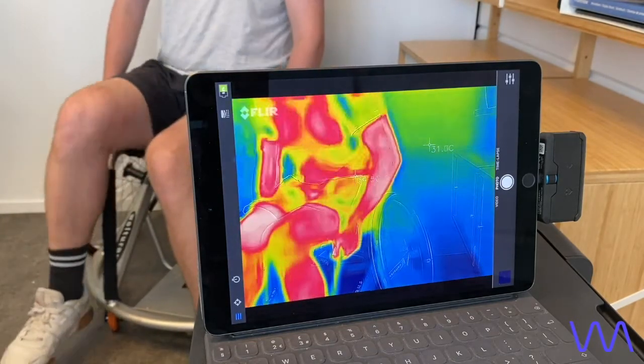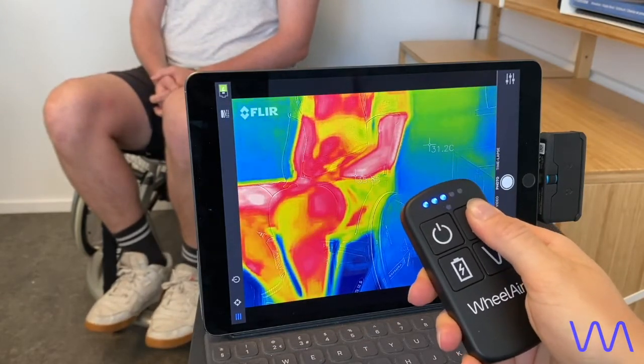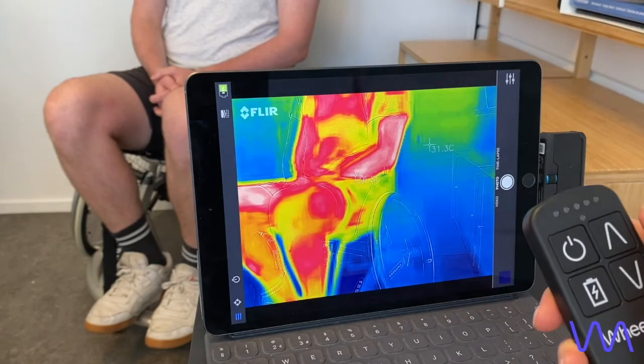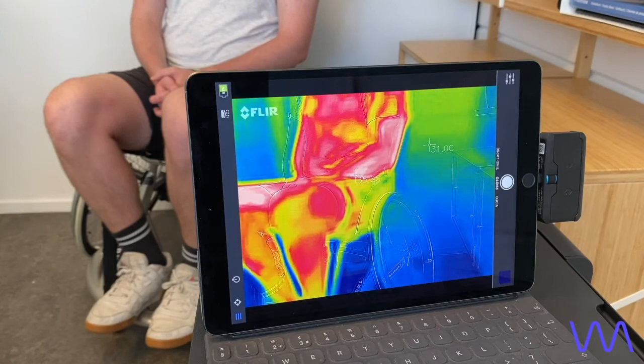What we're going to do now is turn the WheelAir on. I'll just put it straight into boost to get the quickest effect. Normally the boost setting we would only use in situations where it gets very hot and you need to cool down quickly. What you would normally do is turn the WheelAir on a low setting at the start of the day, and then you just don't have this heat buildup that we are simulating now at all. So that would be quite difficult and long to show you. This is a more drastic and quick way to show you the real effect.